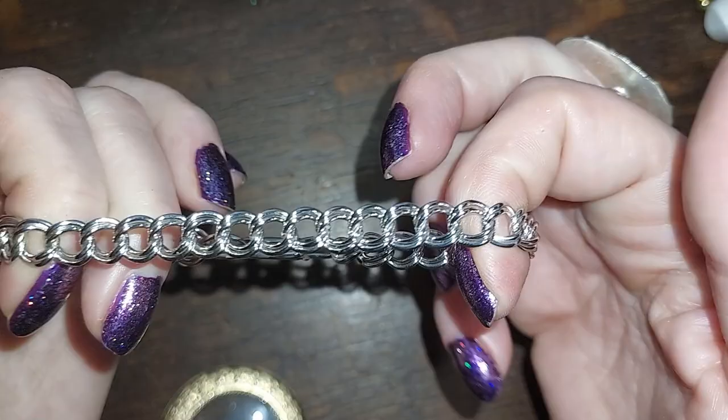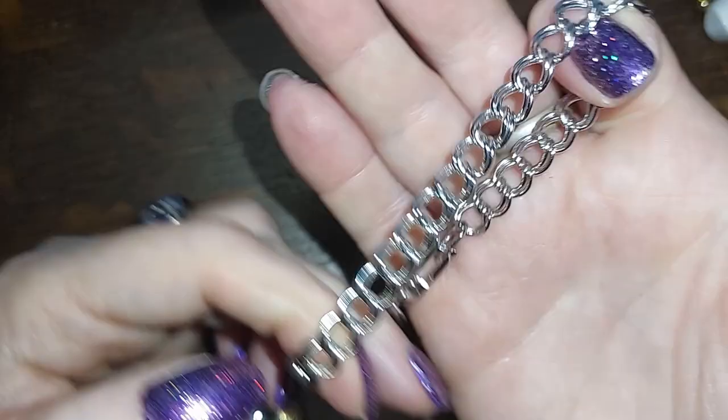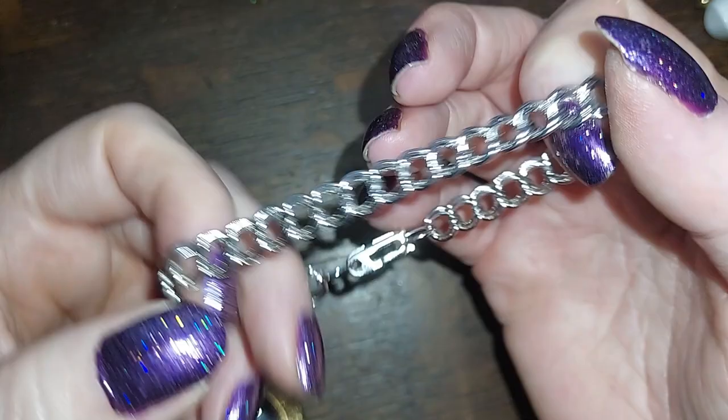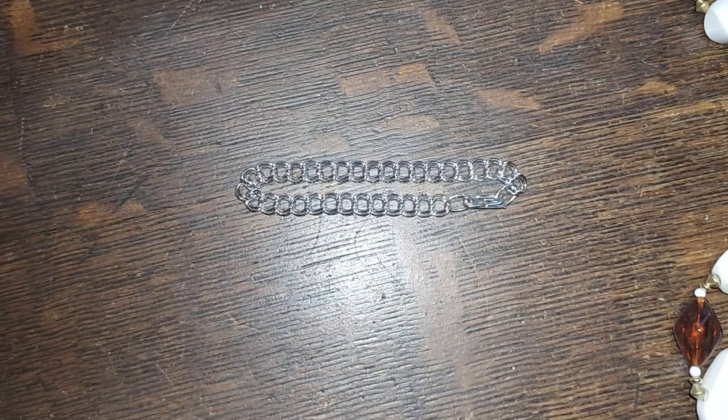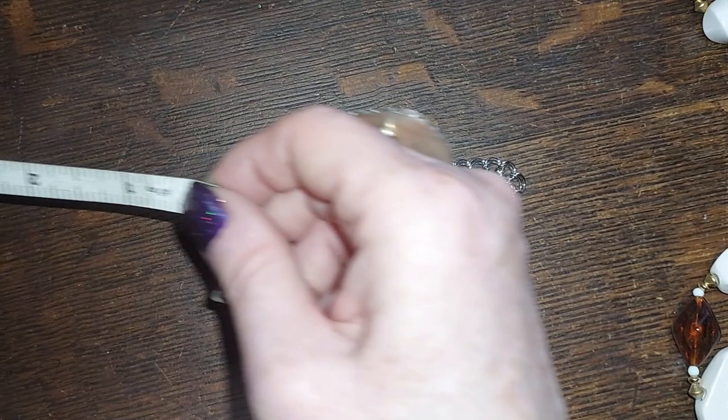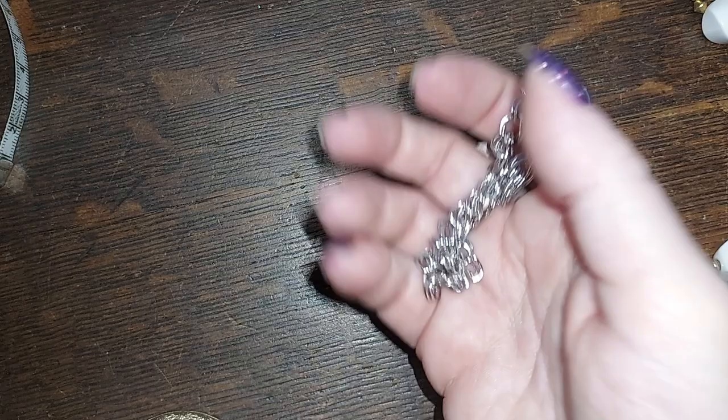And it's a beautiful double curb chain. Stainless steel. Will not tarnish. Really feels nice. And we're going to see how long it is because that's something you need to know, right? Right? Heck yeah. 8 inches. Very nice. We will do that for seven because those are hard to find.